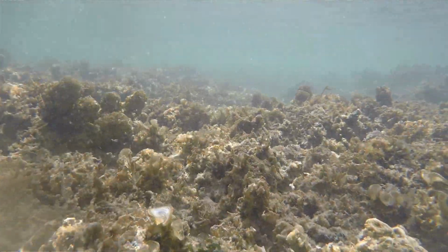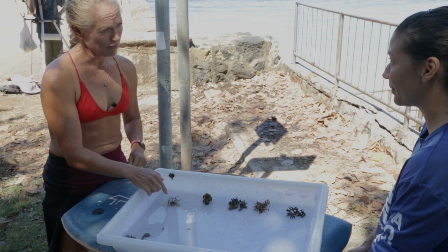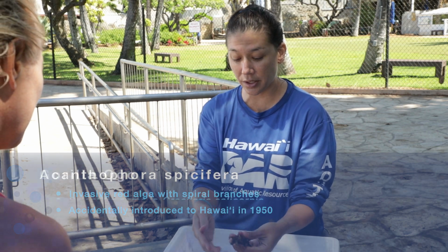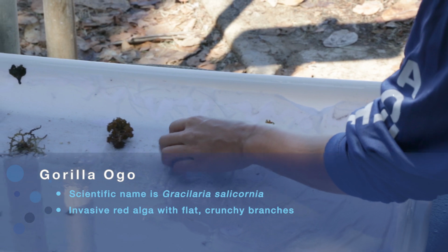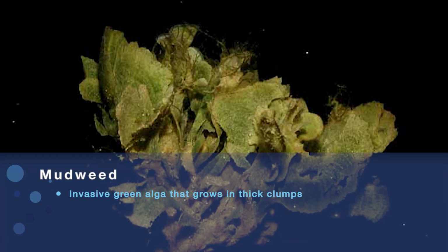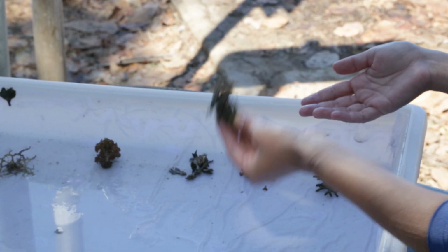is overgrowing the coral. The urchins that you're putting out, they will eat this invasive Acanthophora? Yes, they eat the invasive Acanthophora. The other algae that we're targeting is gorilla ogo or Gracilaria salicornia. There's also another invasive called mudweed. This is called Avrainvillea lacerata. This, unfortunately, isn't the favorite of any herbivore, which is why it can be pretty impactful.